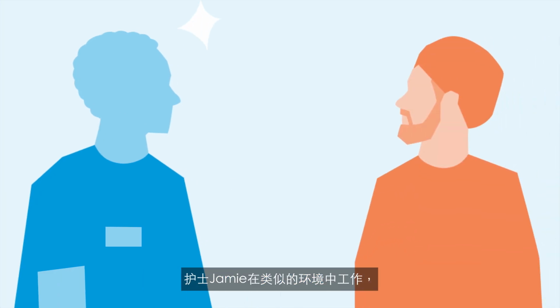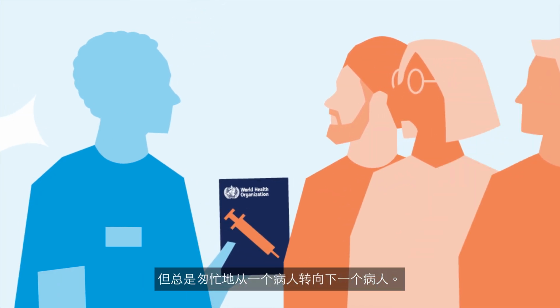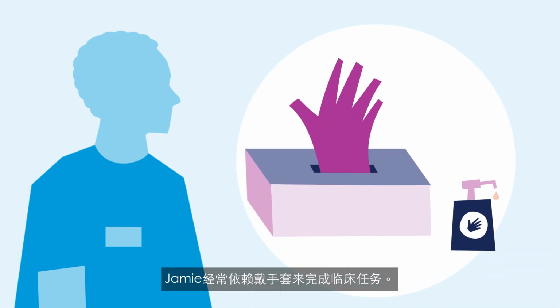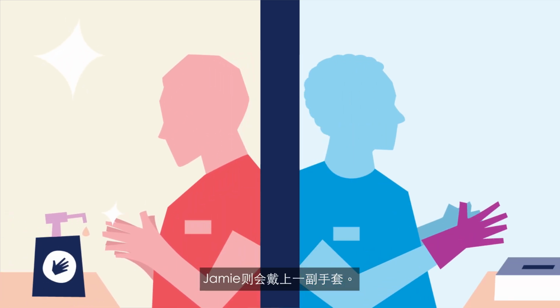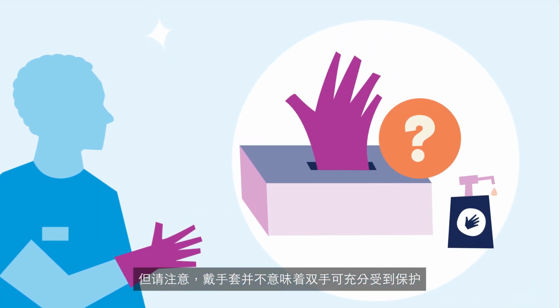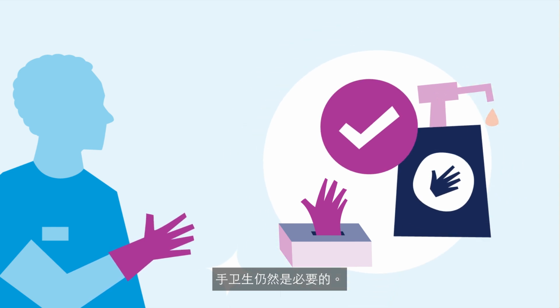Nurse Jamie works in a similar setting, yet always feels they rush from one patient to the next. Jamie often relies on wearing gloves for clinical tasks. After welcoming their patients, Lee cleans their hands. Jamie puts on a pair of gloves. But wait, use of gloves does not mean hands are fully protected, and hand hygiene is still required.